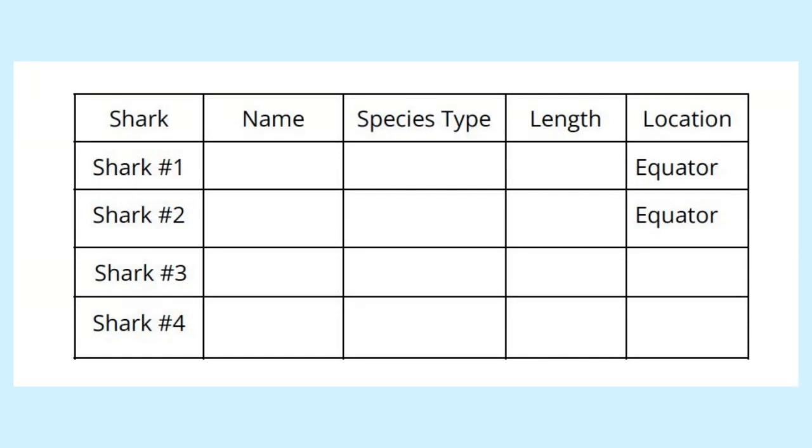All right, so it looks like some of you are done, and that's fantastic. So perhaps for those of you who are done, do you want to share some observations that you've made while you've done this tracking or while you've collected this data about what kind of species you're seeing? So are you seeing the same species at the equator as you saw in colder waters? Are you seeing different species? Let's share some of your findings with your fellow researchers that are on this call.